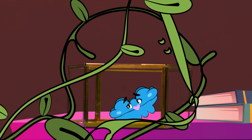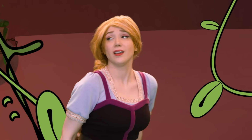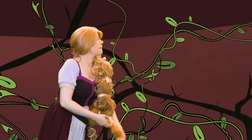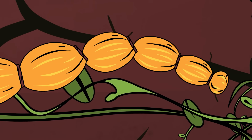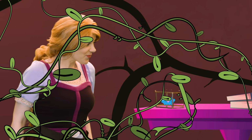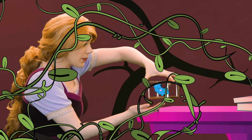Rapunzel looked around, but could not find her friend Clapsy. Clapsy? Clapsy, where are you? I cannot find you. Rapunzel finally tossed her hair into the ivy. Her golden blonde hair wandered through the branches and finally found Clapsy. But Rapunzel could not figure out how to open this magical glass box.